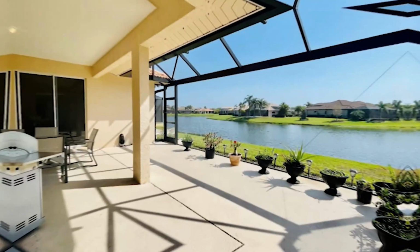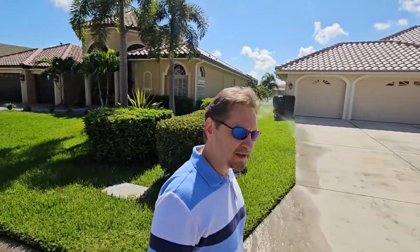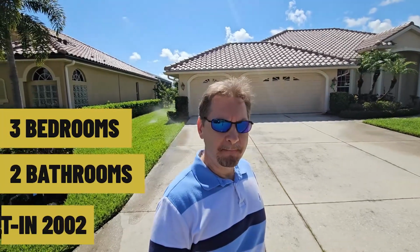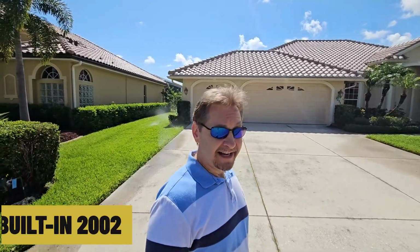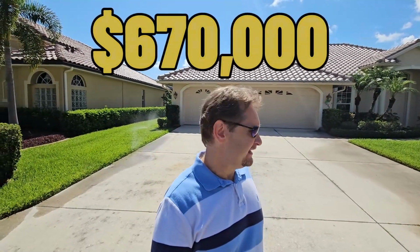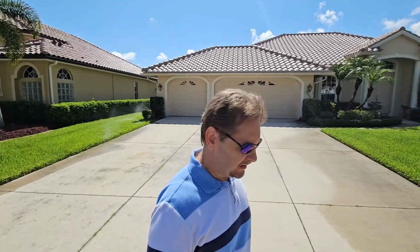These houses have some really incredible views right off the back. I'd say 70-80% of them are on the lakes. They're built all around these lakes. Really, really nicely laid out community, and it is pristinely kept. Beautiful, beautiful homes. The one I'm standing in front of is a 3-bedroom, 2-bath home, built in 2002. It's 1,987 square feet under air, so just around 2,000 square feet, and it's at $670,000. So that gives you an idea of what you're getting in the neighborhood. But like I said, beautiful lakefront views.